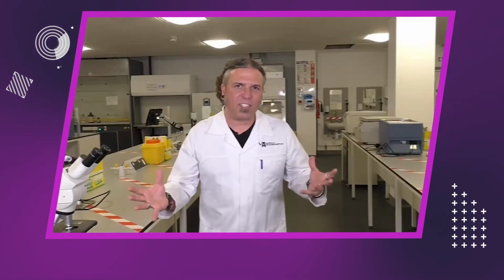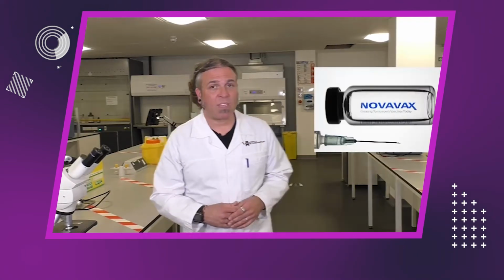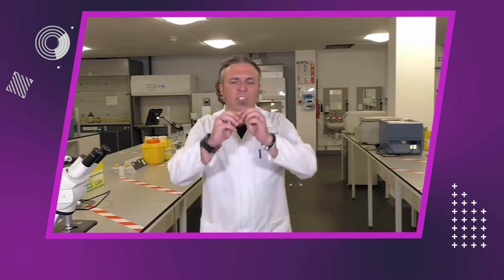The last class of vaccines is what I'm going to call the pretend viruses. These are made by a company called Novavax. These are nanoparticles that are synthetically produced, tiny little particles, and they're decorated with the spike protein that's been made to stick to the outside.